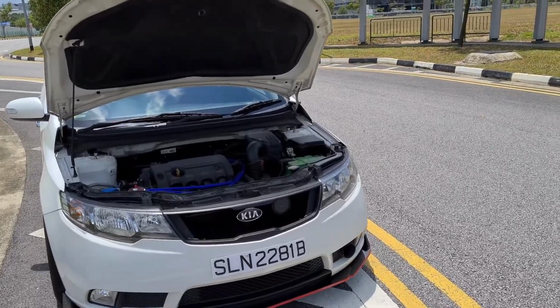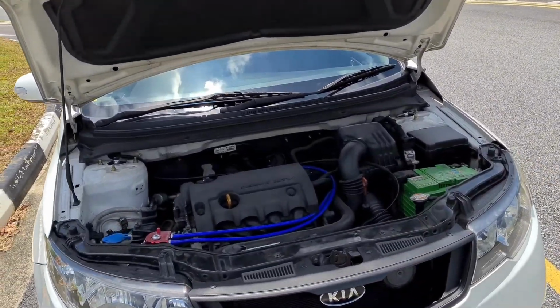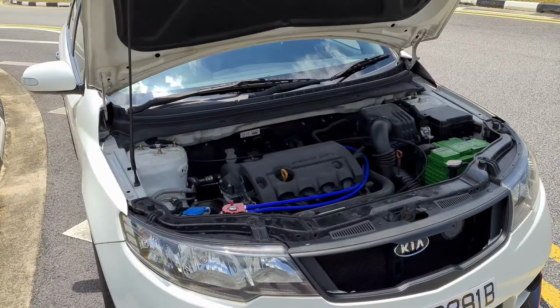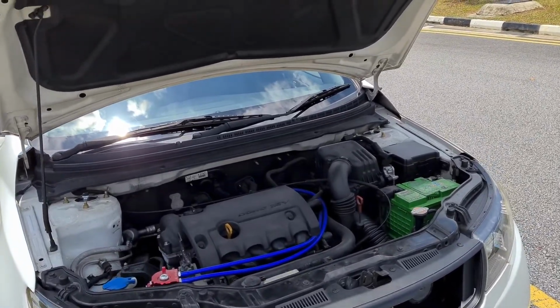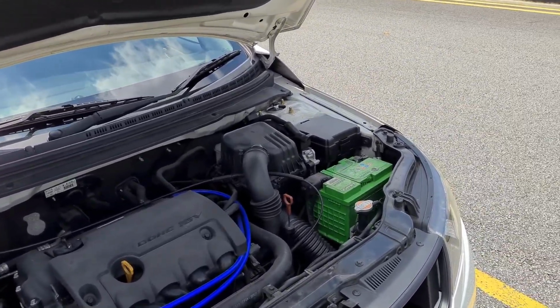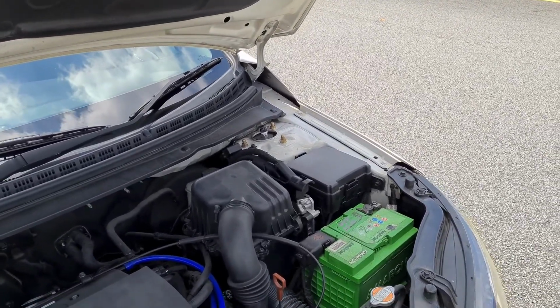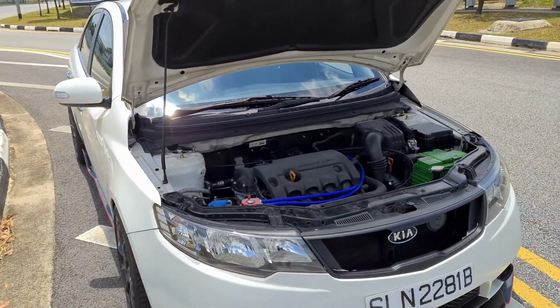When it comes to performance mods, with a 1.6 liter N8 engine, there won't be a huge increase of horsepower unless the engine is fully modified. So what I've done is only the oil catch can to filter out all the oil contamination in the engine, air intake piping together with the stainless steel air intake filter for better airflow, which has only slight significant effect once I'm revving above 3000 RPM.